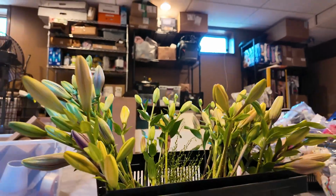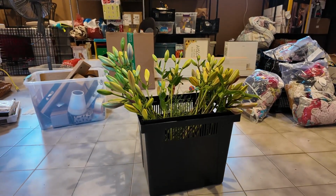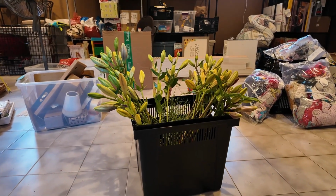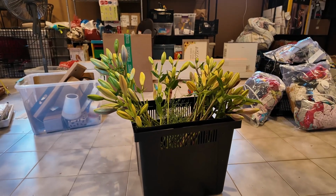Don't mind my basement. This is where the stems are going to sit for a little bit. You don't want to put lilies that have been harvested in the heat directly into the cooler. It might actually cause bruising. So it's like 90 degrees outside. So they're going to sit here for a couple of hours before I put them into the cooler.